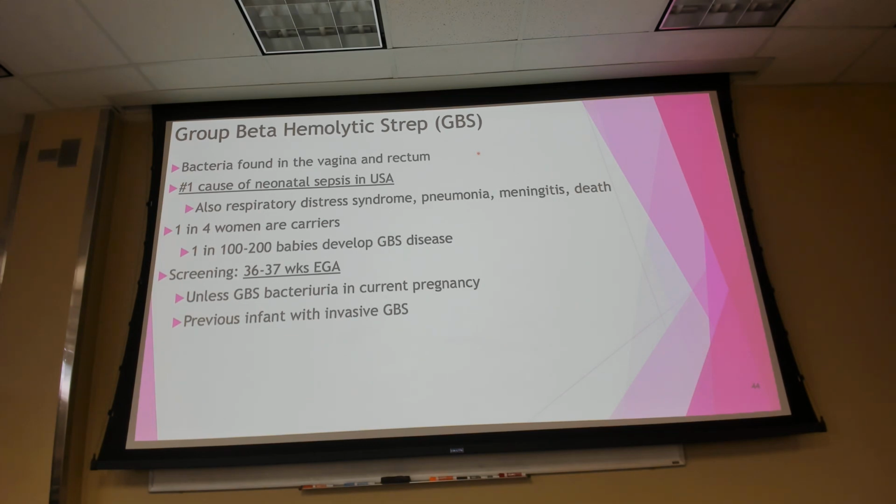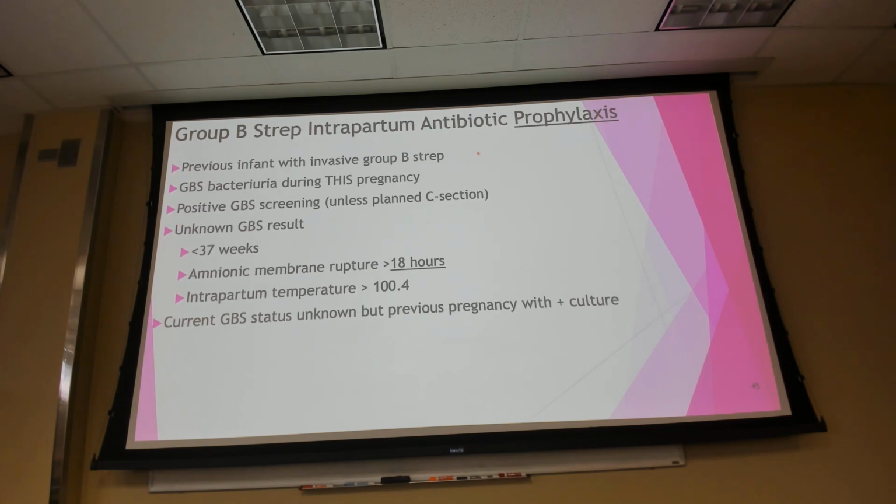They'll go ahead and treat for group B strep at the time of delivery, as mom goes into having contractions, goes into delivery. Or if they gave birth to a baby that had invasive group B strep, so things like meningitis, sepsis, all from group B strep. There are times we're just going to treat these patients. Okay? We're going to give antibiotic prophylaxis. And again, we call this intrapartum.